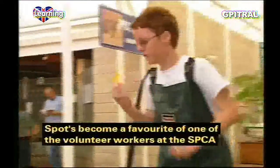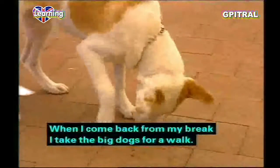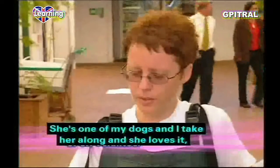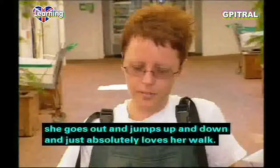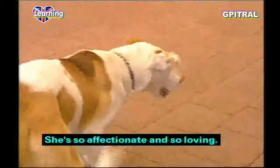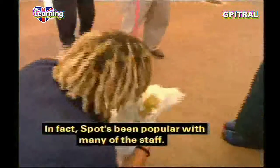Spot's become a favourite of one of the volunteer workers at the SPCA, who's been responsible for exercising the dog. I usually, at 1 o'clock, after my break, I take the big dogs for a walk. She's one of my dogs that I take along, and she loves it. She goes out and jumps up and down, and just absolutely loves a walk. She just thinks it's great, and so affectionate and so loving. Here you go. In fact, Spot's been popular with many of the staff.